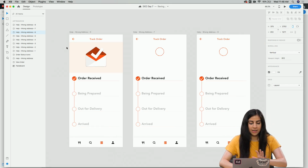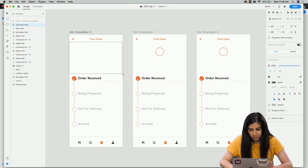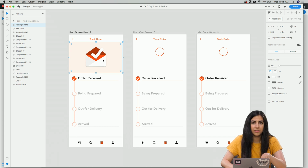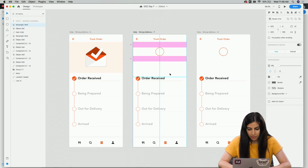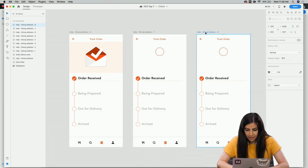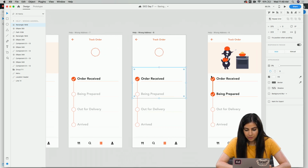To hack how to drag and make sure that the same element is on all artboards, I'm going to draw an invisible rectangle. I'm going to do that by just doing a regular rectangle, taking off the border, and then bringing down the opacity. So this rectangle is still here, but you can't see it. And this is what we're going to use to drag. I'm going to copy this and paste it here, but bring this down to like down here, so that when you drag it, it'll go down and then show the loading. Then I'm going to copy this and paste it here, so it'll be in the same location on the other artboard.